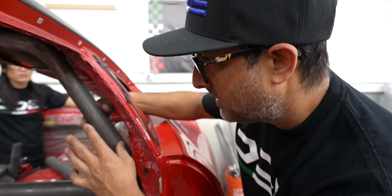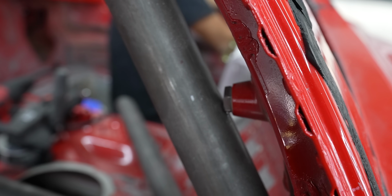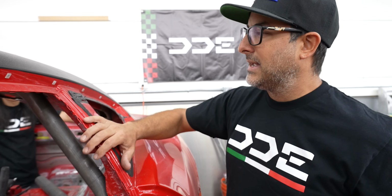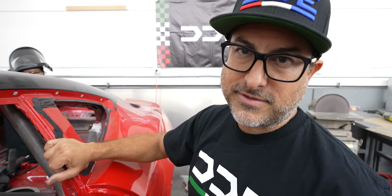Once it's all dialed in and everything else is welded in place, then we'll go in and weld that whole section there so that this cage, the main hoop, is tied back into the pillars. It'll strengthen everything up, make the car a lot stiffer, and reinforce all of that extra stuff that we cut out of the roof section. So it's all the little details that make a difference.